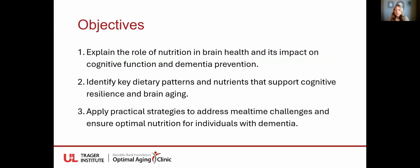Okay, so today we're going to be talking about the role of nutrition in brain health and how that impacts cognitive function and the prevention of dementia. We'll talk about some of the dietary patterns and specific nutrients that really support brain health. And then we'll talk about some practical strategies that we can use to address some of those challenges at mealtime and make sure that individuals with dementia are getting optimal nutrition.